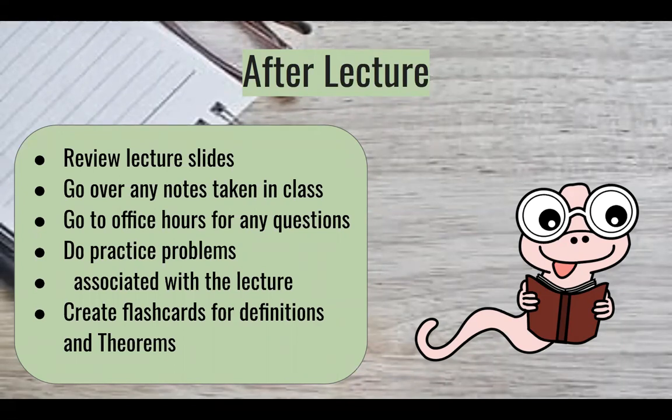And if there's anything that still doesn't make sense, try to go to office hours, either the professor or the TA, as they are more than welcome to spend the time to clarify your questions and address the concerns that you have with information. And if the professor does assign practice problems, do them.